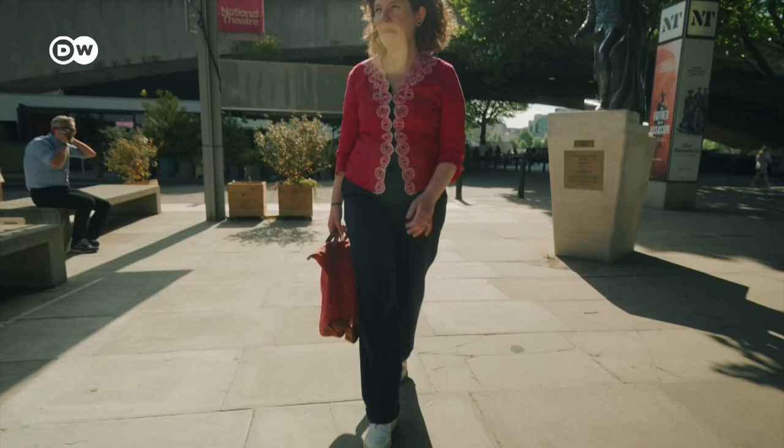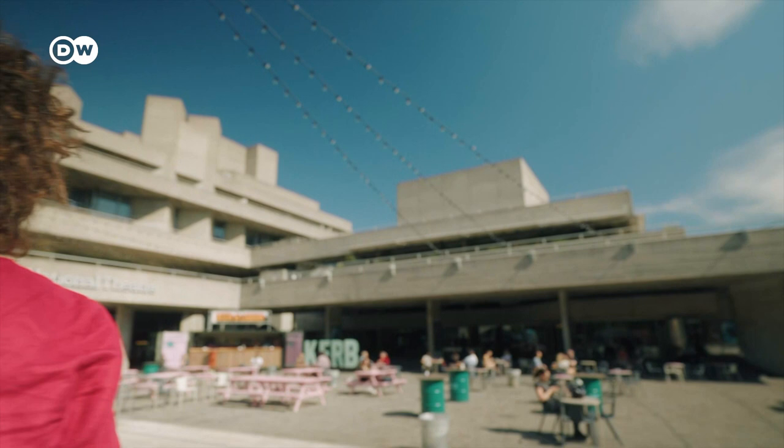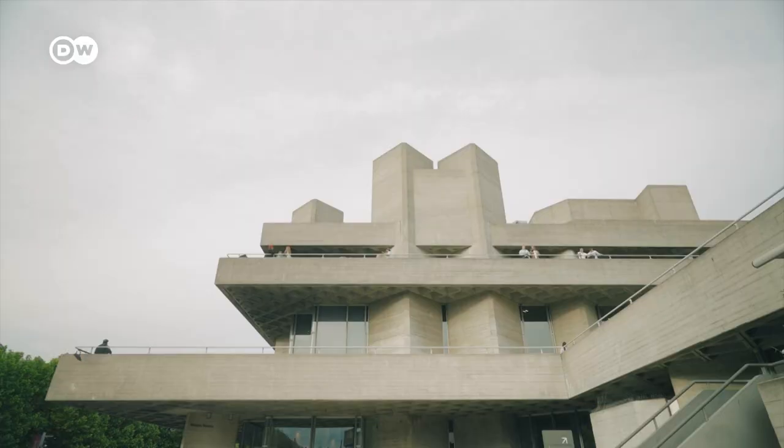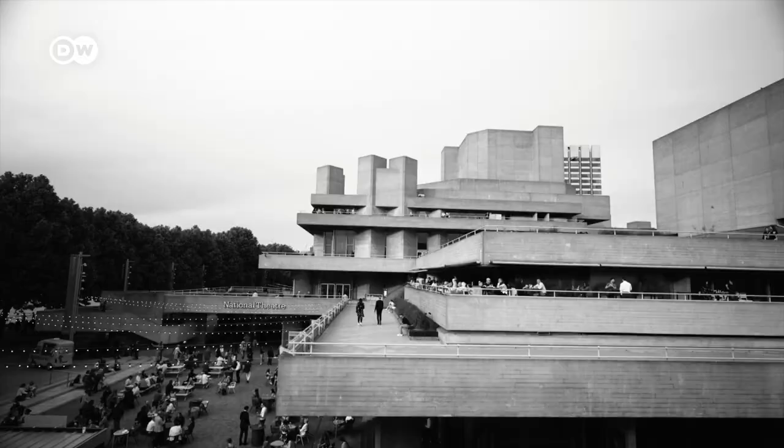On the south bank of the Thames, between Westminster Palace and Tower Bridge, stands London's most prominent Brutalist structure, the Royal National Theatre, designed by English architect Sir Denys Lasdun and completed in 1976. Prince Charles once compared it to a nuclear power plant. The complex was renovated for some 100 million euros. And while the theatre is protected, other Brutalist structures are in danger of demolition.